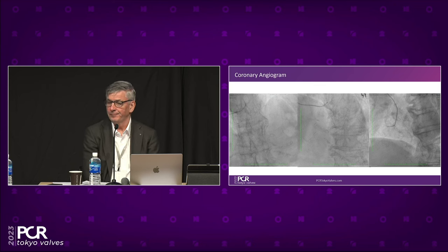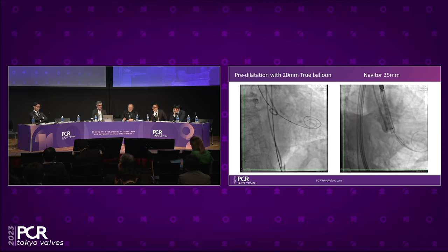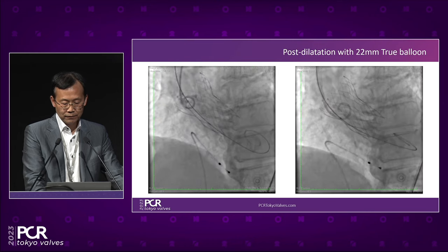Sorry, Michael. Okay. So this was our TAVI procedure. As I mentioned, pre-dilatation with, we like to use the True balloon, this 20 millimeter True balloon, and then a 25 Navitor valve.